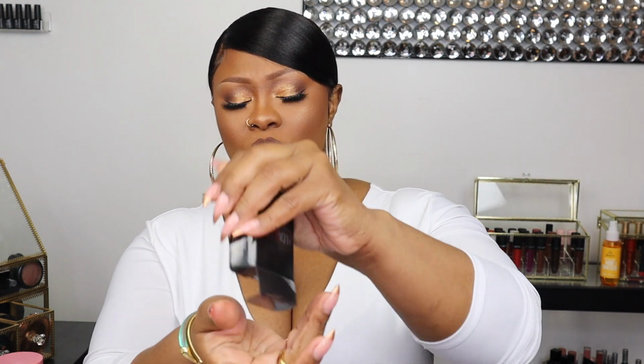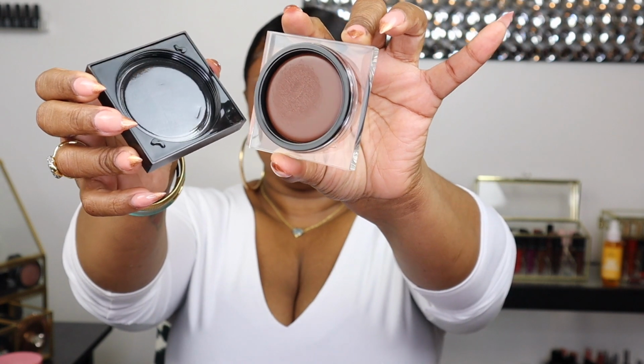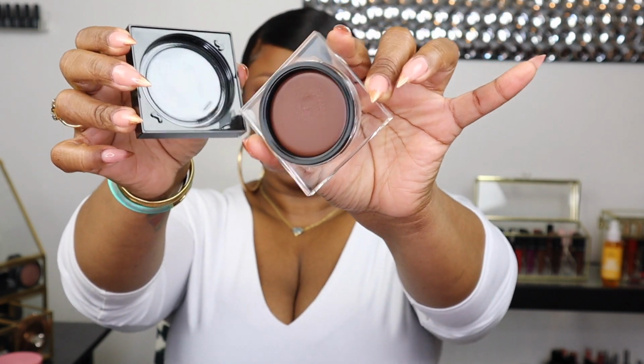It's a lot less product than I thought from what it looks like on the web on Sephora.com. Like, it's only this much. I got the shade Tan, but it's not like you need a whole lot of contour anyway, so whatever. I'm not sure how much I paid for this.